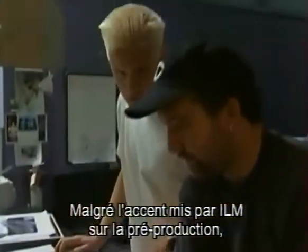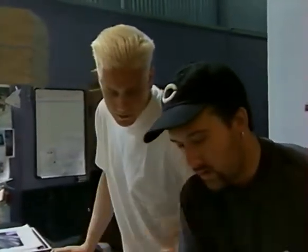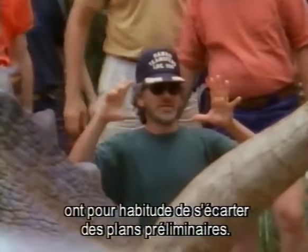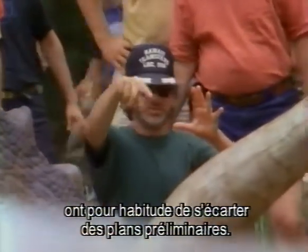While ILM depends heavily on pre-production design, when working with some directors like Steven Spielberg, they know they must be prepared to deviate from their carefully laid plans.